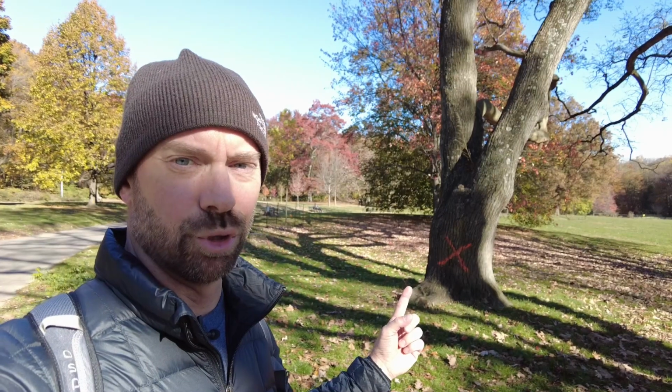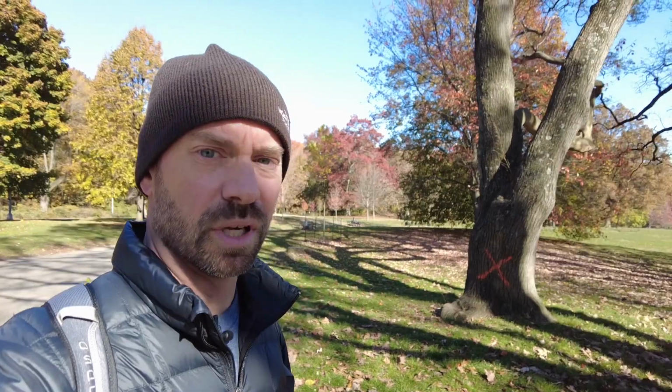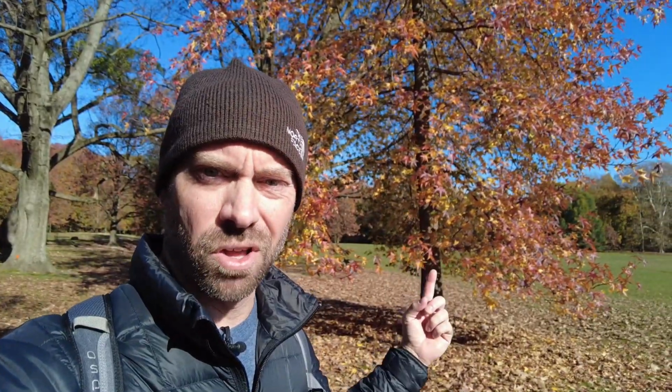The orange X of doom. Sorry, tree, you were loved. I mean, I'm assuming that means it needs to be cut down. Maybe it just means it needs water. I don't know. Look, more fall. I am really missing a visor right now. I'm considering putting on sunglasses, but I don't want to look like any other vloggers out there.